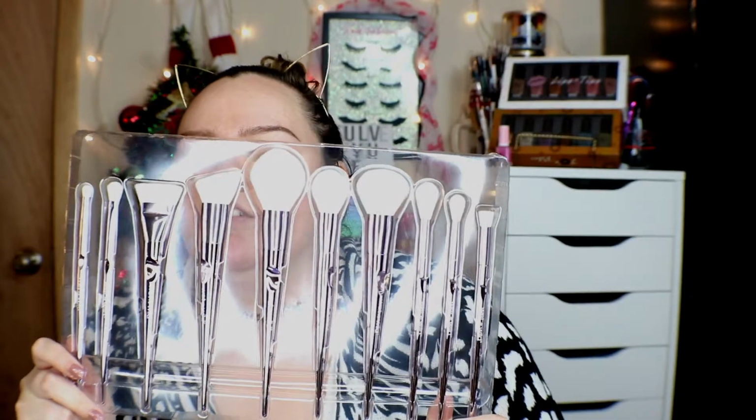I opened them and felt how soft they were, and these are actually really nice brushes. I really love the packaging, how it's holographic. I had nothing against these brushes, so don't get me wrong. It's just I have a lot of brushes.